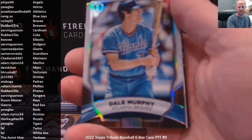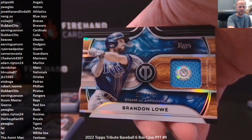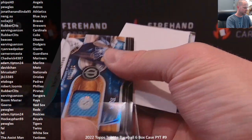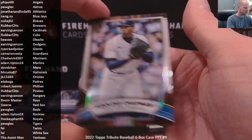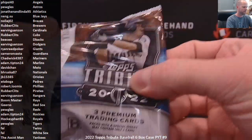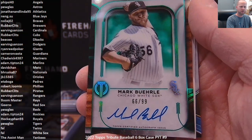All right. Dale Murphy. We got Brandon Lowe, numbered to 199 for the Rays. And Boommaster. Stamp of approval jersey. Aroldis Chapman. Jack Flaherty. Green to 99, Mark Buehrle for the White Sox.